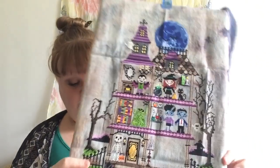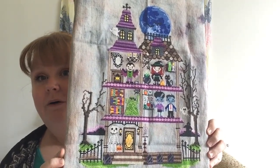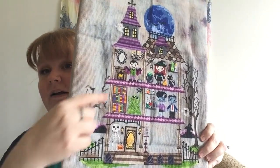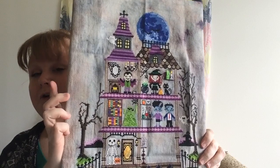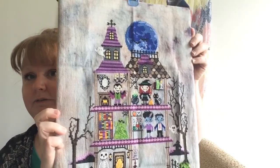I know I talked about this in my first video, but here it is again. It is my Tiny Modernist Haunted Mansion SAL, which I did some Hotel Transylvania conversions on. I want to change something to make it a little bit more Hotel Transylvania, but I don't know what yet. And I did the Blue Moon. That's my own conversion up there.